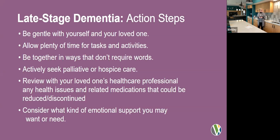Actively seek palliative or hospice care. For those of you that are part of the Wesley family, we have an amazing palliative and hospice team at Wesley. Just amazing. I get to meet with those folks every Friday here. And these two services are covered by insurance, and people, I'll jump on this one real quick because we've got a little time. Hospice is not a death sentence.